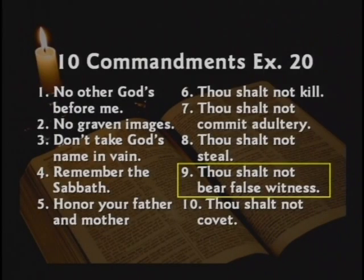God made this world, and He made the rules, and we broke His rules. He told us in the Ten Commandments, thou shalt not bear false witness. Don't lie. How many of you have ever told a lie in your life? Come on, put your hand up, or you're doing another one. Okay.